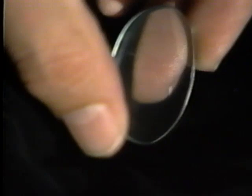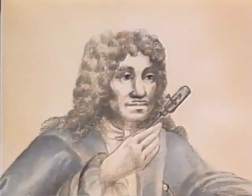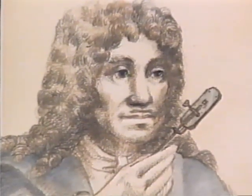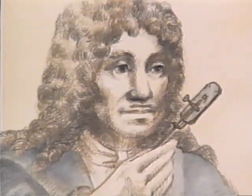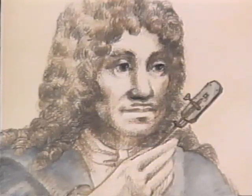People had known for hundreds of years before Leeuwenhoek that curved glass would magnify objects. Spectacles and magnifying glasses were used in the late 1200s, but these were limited in their magnifying power. Leeuwenhoek was the first person to develop a microscope powerful enough to view very tiny organisms. This is what one of his common single-lens microscopes looked like. Yet some could magnify things as much as 300 times.